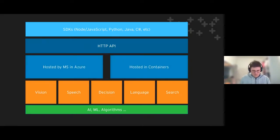And nowadays, it's not only hosted in Azure, you can actually host a lot of these in containers. So if you have the need for compliance reasons, maybe to run it locally, or you have reasons because of latency, you want to have really fast answers, you can run it locally. So for example, we have scenarios where we want to detect what people are saying, and we don't want to send that because of latency. We don't want to send that to the public cloud, identify it, and then send it back. We want really, really fast responses, and then we can run it in containers instead.